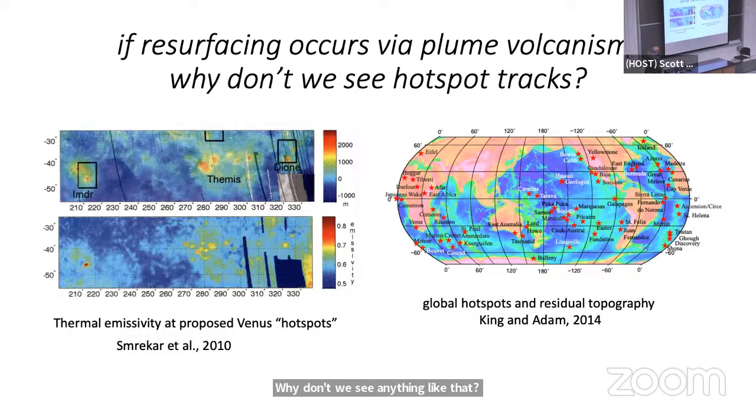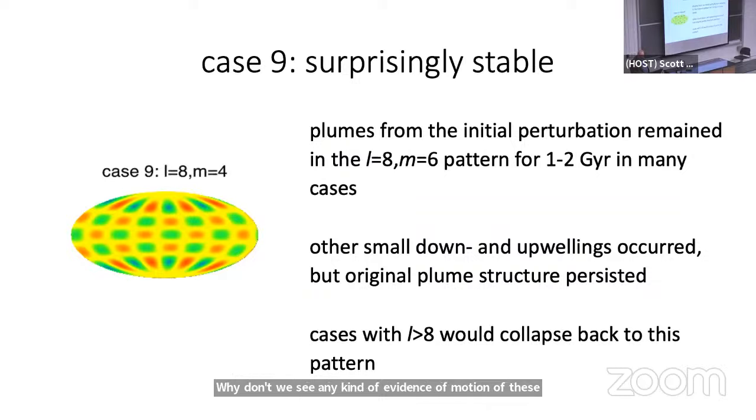This is emissivity. There are very few windows through the Venus atmosphere, but there is one window in the infrared that basically allows us to look at the surface of Venus. And you can either interpret this as compositionally distinct material or material that's warmer or colder. And the general interpretation is this material is warmer. It's a topographic high. People think of this as a hotspot volcano that indicates that Venus has been erupted sometime within the last several thousand years or something like that. Why don't we see any kind of evidence of motion of these sorts of things?